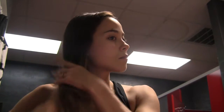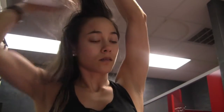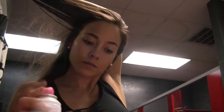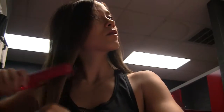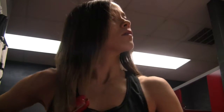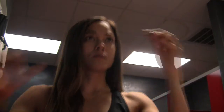After my moisturizer and my primer, I let it soak in my face so that it's just ready before I apply my makeup. So that's usually when I will do my hair. It just kind of depends on the day, but I either straighten it or I curl it. This Dove hairspray is my absolute favorite, thanks to my future sister-in-law, Sarah. She's the one that introduced me to it. It just smells so good and it lasts all day. It smells like baby powder, and I just love that.